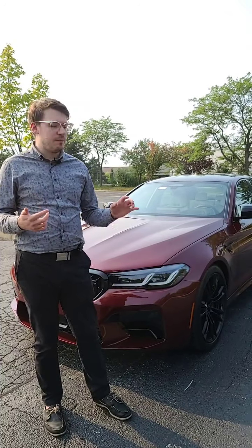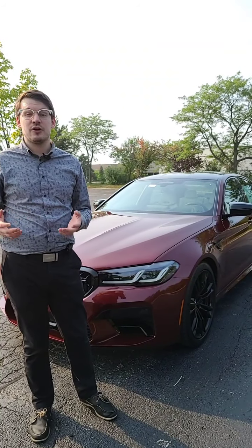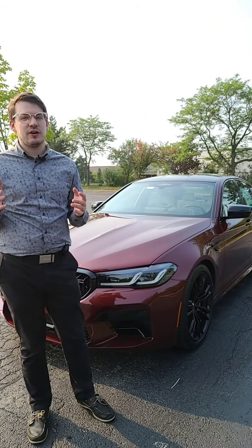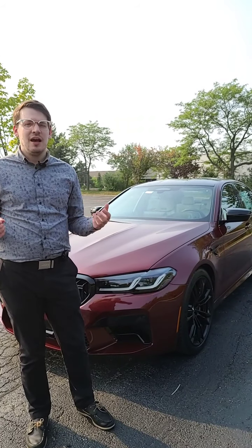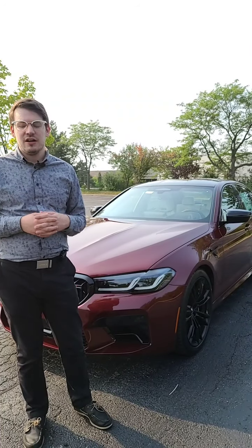In addition to that, we have one step below the M5. That's going to be the M550. Now, the M550 is also a V8 car and is also sort of performance oriented, but doesn't quite receive all of the upgrades that go into a true M car, things like adjusted suspension, braking, tuning on the engine, and of course all the power. The M550 is a great option for someone looking to get something with some power, with some V8 noises, but not have so much of the compromises that a car like this could have. A rougher ride, for instance, worse gas mileage. It's a little bit more practical and a little softer than your typical M car.